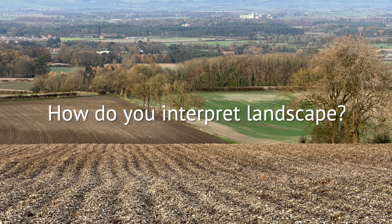How do you interpret landscape? Walking the area with an Ordnance Survey map is a good start. This is taken from the top of Thorpe Bassett Wold with Rillington to the left and Scampston Hall directly ahead, with the North Yorks Moors in the background. Notice the small pieces of chalk in the soil.